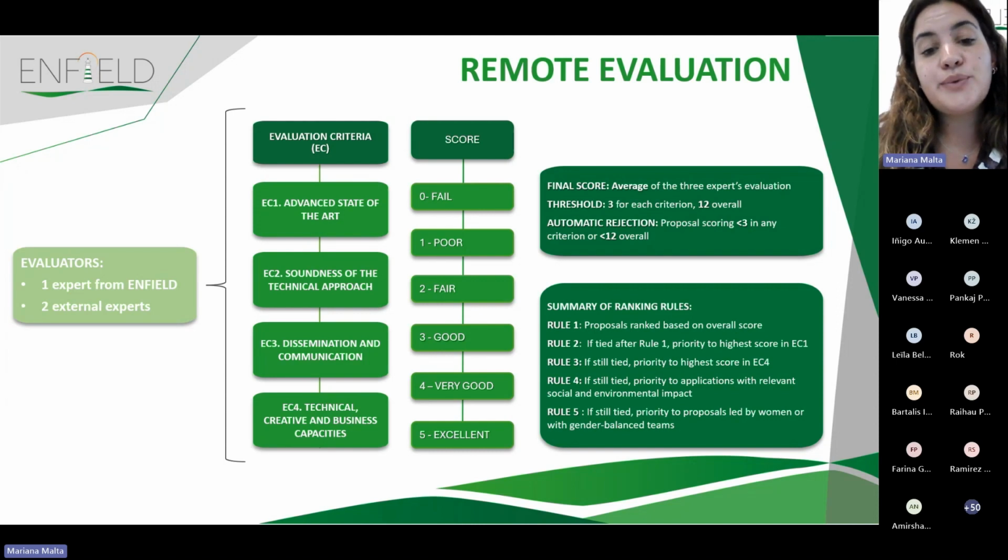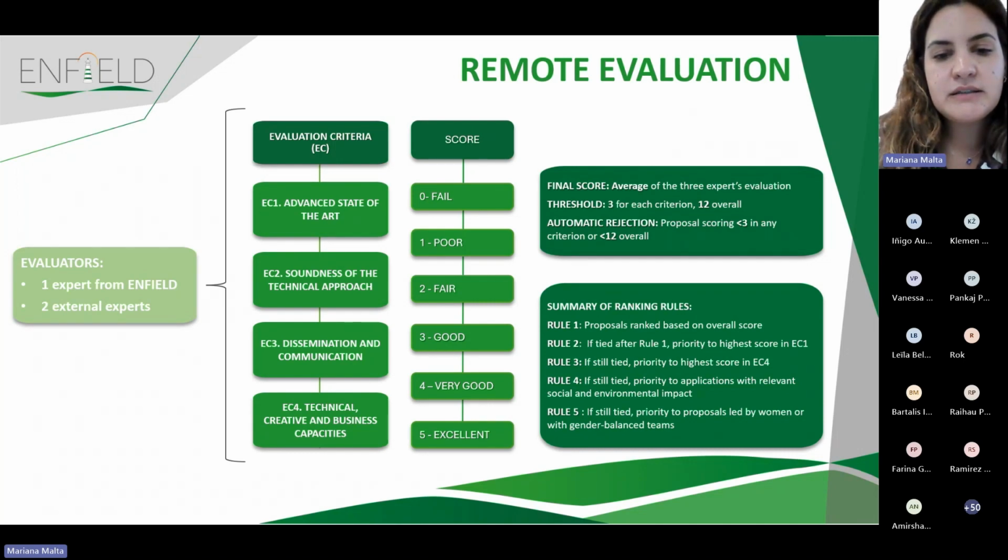Then we will apply ranking rules for proposals that are tied. So first, rule 1 is that the proposals will be ranked based on their overall score. If there is a tie, rule 2 is to give priority to the highest score in the advanced state of the art. Rule 3, if we still have a tie, the priority will be given to the highest score in terms of technical, creative, and business capacity of the team. If we still have a tie, then we'll give priority to applications that have a relevant social and/or environmental impact. And finally, the last rule will be, in case of ties, we'll give priority to proposals led by women or with gender-balanced teams.